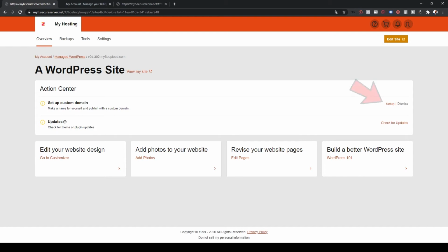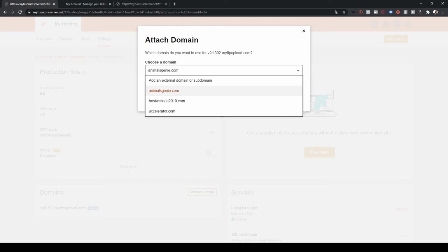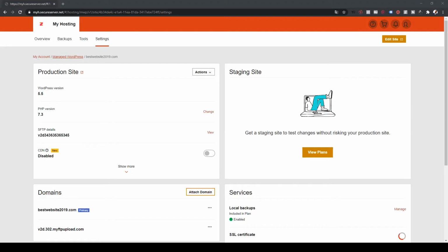Okay, so now what I want to do is set up a custom domain. So let's click right here on setup. I'm going to choose a domain that I have previously bought. If you have bought yours, all you have to do is select the drop down menu. I'm going to select the correct domain and click on attach. All right, fantastic. So now the domain has been attached, it is time for us to actually go in and start working on our WordPress website.